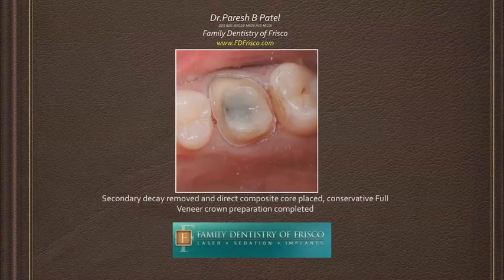Once the decay was removed, a composite core was placed into the tooth. You can still see some shadowing under this core, but that is not decay. If a metal filling has been in the tooth for many years, sometimes corrosion or rust products can get into the tooth mineral and appear to be decay. But once all the soft and decayed tissue is removed, if there is a hard base of tooth which has been stained, this need not be removed because it may not be decay.